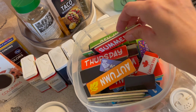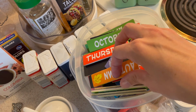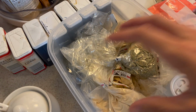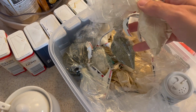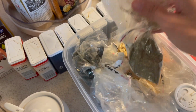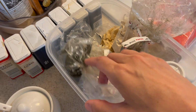We have this magnetic calendar, like a Melisande calendar for kids. This does not go here. This needs to be relocated. Extra container of spices. Do you have this in your cupboard where you just have these bags of spices that either didn't fit in the jars you have, or it's a one-off spice that you bought for a recipe? You know what I'm talking about?